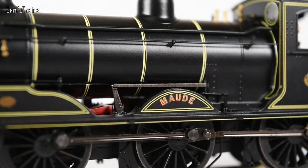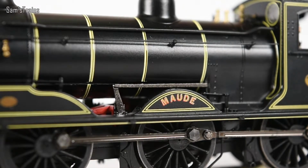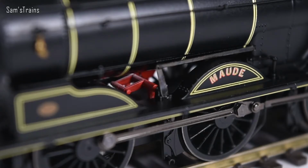The reversing rod here once again is made of metal. Sometimes you get locomotives, even expensive locomotives, where the reversing rod is made of just plastic, but no, this one appears to be made of metal and it's got a nice high shine as a result. Underneath the boiler you can see the internal valve gear has been represented. It's not just been missed off as with some models. That is absolutely fantastic, and it's been painted as well, as you can see.